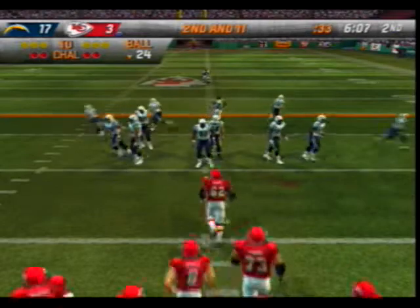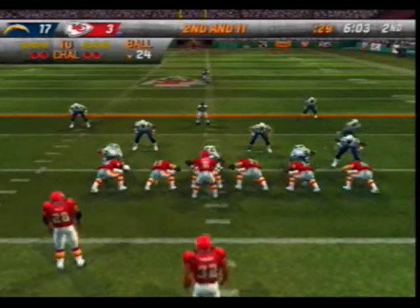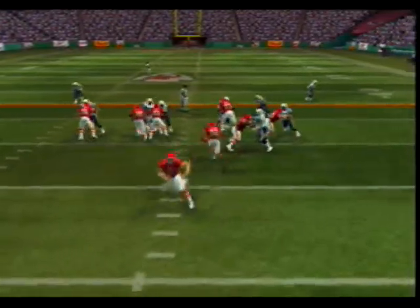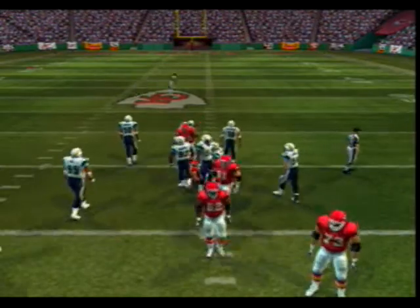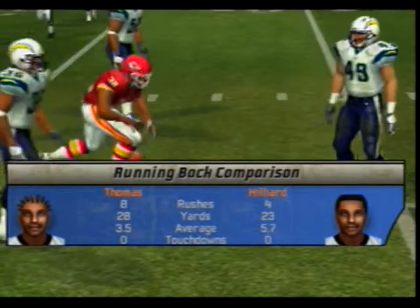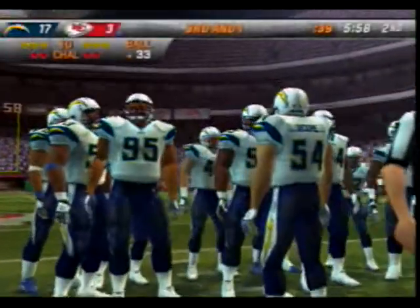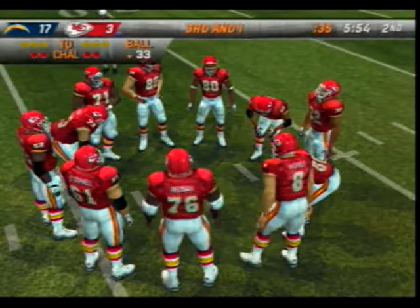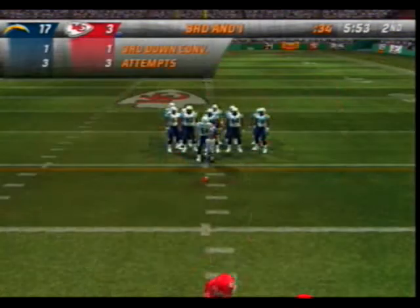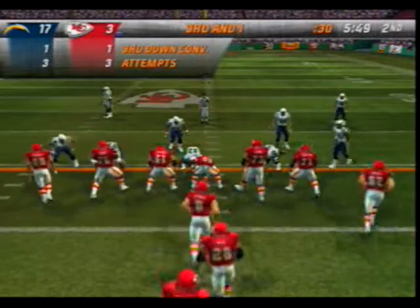Second and 11. Ball on the 24-yard line. Watch the run! Let's go, boys! They give it to the halfback. Mark is there on the stop at the 33. And now our viewers can see how successful each team's main running threat has been today. Here's a look at the third down success rate of each team.